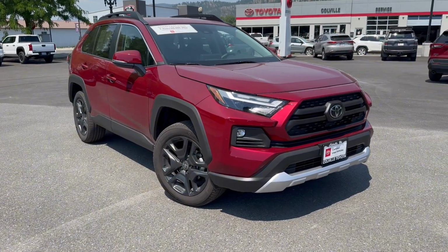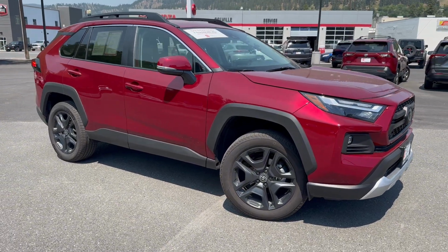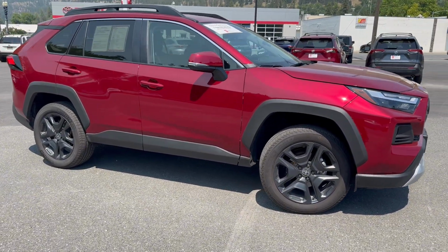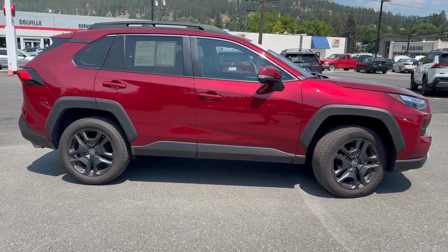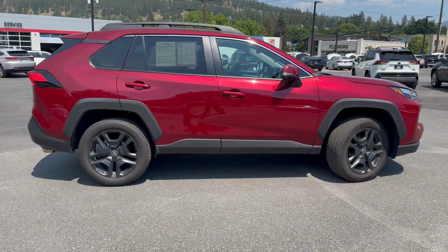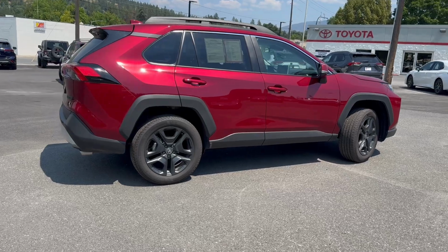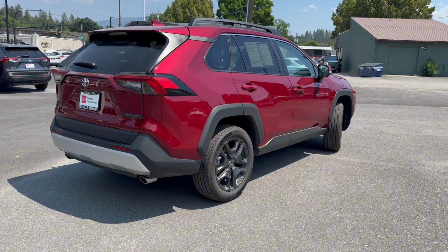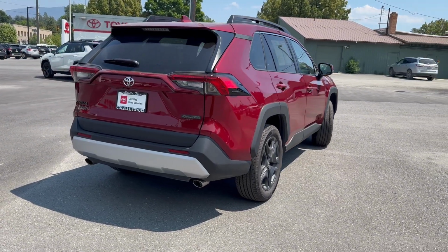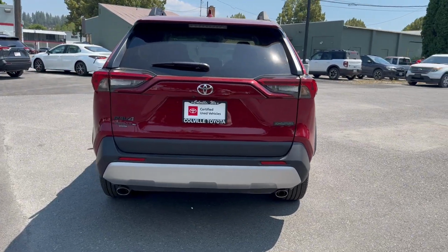So taking a quick look at this ruby flare pearl color. This does have a metallic in it. Probably one of the hardest colors to get here in our area. But look, you can see the rugged looking style of the RAV4. You have rugged wheels as well. And looking all around in this RAV4, it looks really, really good. For any of you guys that love a sporty looking RAV4, this is a great choice. And I've seen a lot of people dress these up, and I think they look great. Aside from the 4Runners, I see them dressed up and they remind me of a 4Runner, just a smaller version of a 4Runner. So let's go ahead and get started.